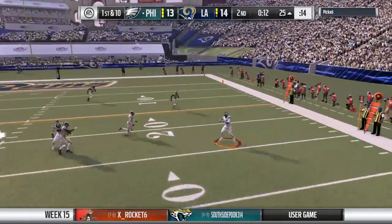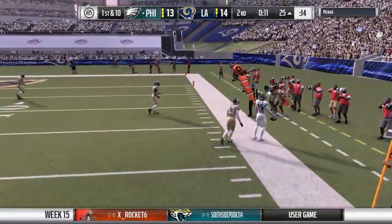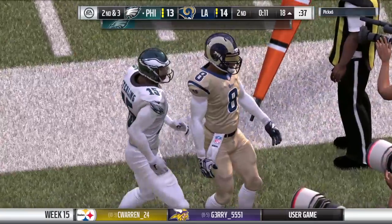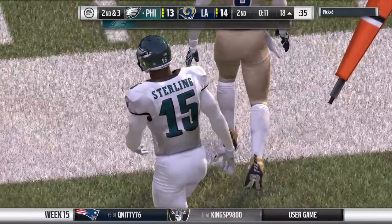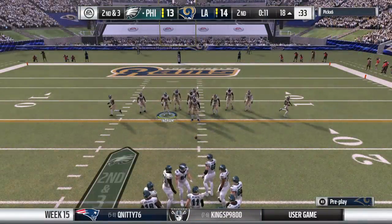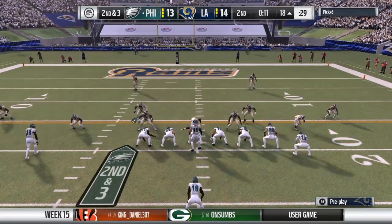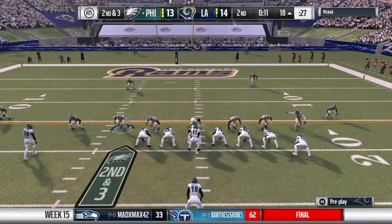Throwing on first is Wentz. It's a short one here, complete to his tight end. Give him 7 on the play, and it'll make it a second down. How about the timing on that one? Boy, they were in sync, weren't they? 3-step drop, ball's out of his hands, right to the tight end. Nice completion, just like they do it in practice.